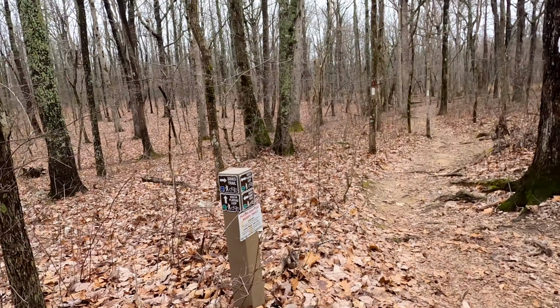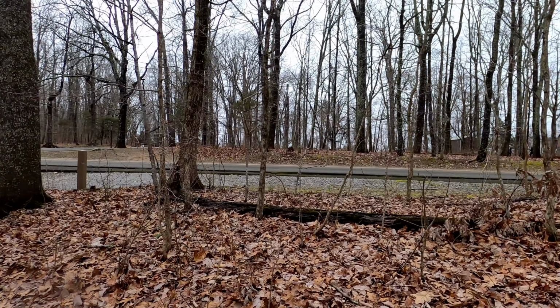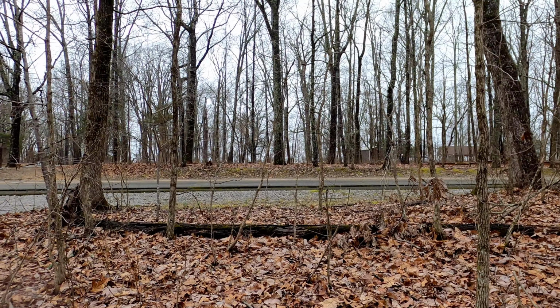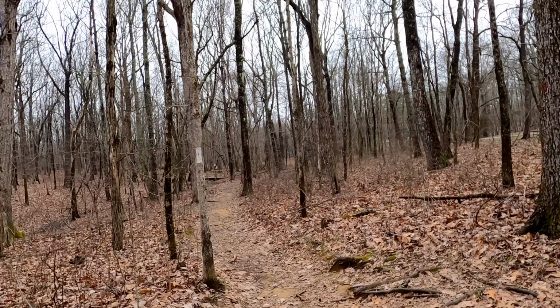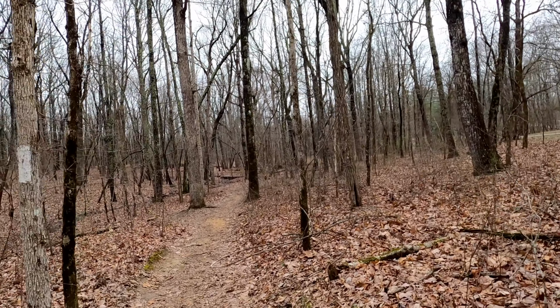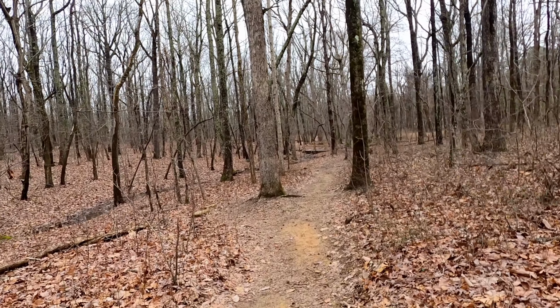All right, we've reached the intersection with the Sinks Trail. The Sinks Trail crosses the road here and goes over to the bikers parking lot and down the mountain over there. But we're almost back to the hikers parking lot, which is straight ahead. In fact, I can see some cars in it already. So we're in the last stretch.